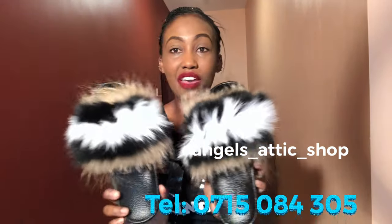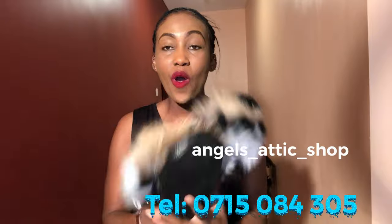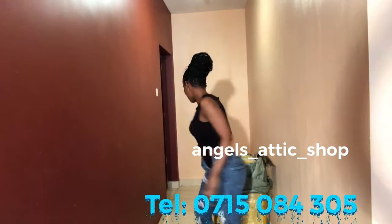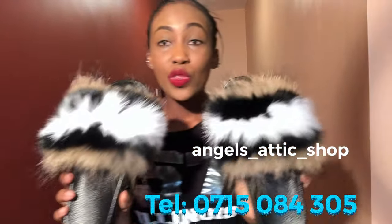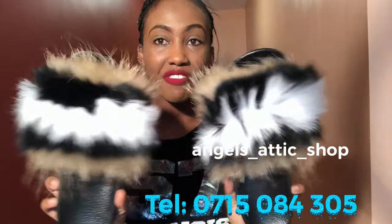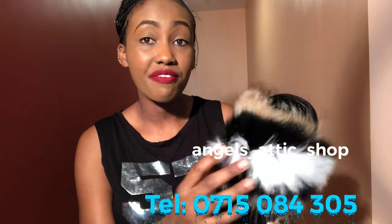This is one of the colors that I loved, one of my favorite colors that I ordered for the shoes. This is number 37, my size, you know. Firstly, these shoes are super fluffy, very fluffy. Secondly, when you touch the fur, oh my God, it is so soft. It is very, very soft.